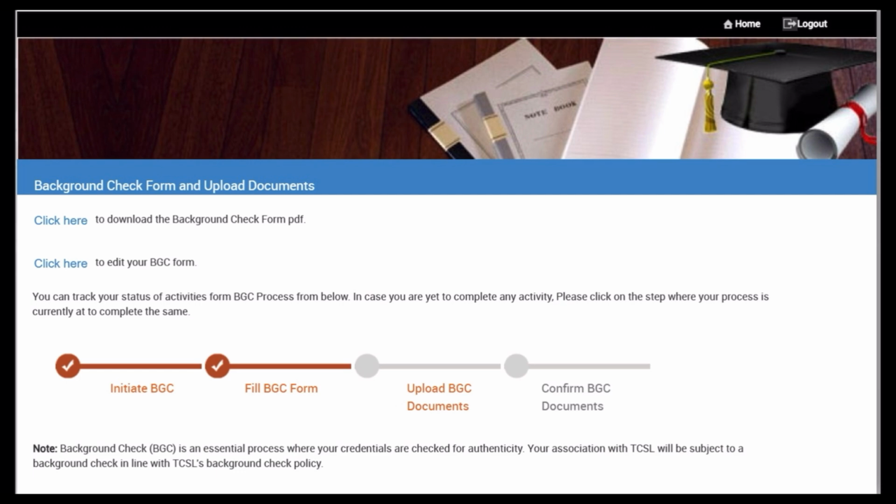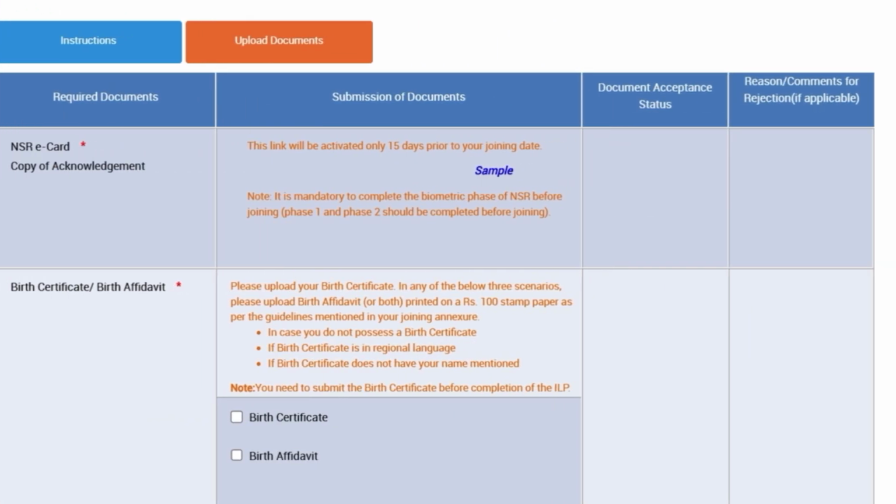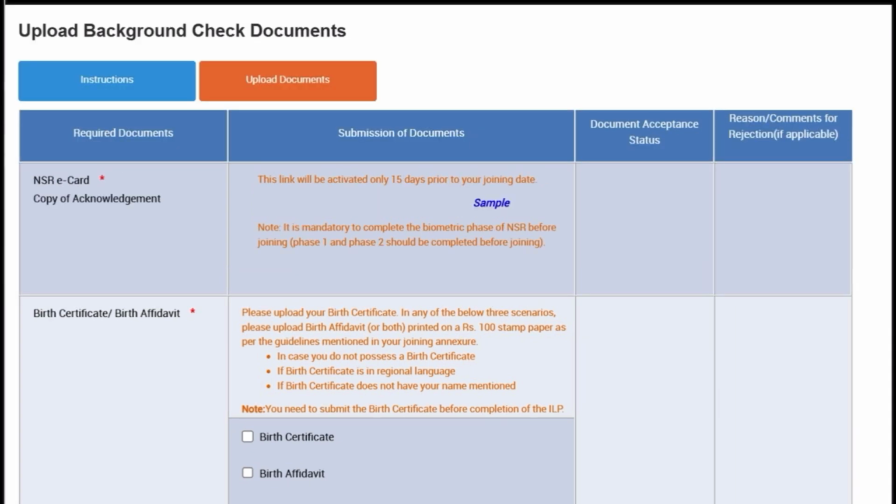Okay, now what you can do, you can upload all the necessary documents, which are basically your mark sheets and other stuff which we're going to discuss further. And meanwhile just save it, don't submit it right away once you upload all the documents, which includes your set 3 documents as well. Now here you need to click on upload BGC documents. It will redirect you to this page. Okay, so once you are redirected to this page, here first step you can see, right, NSR ecard, copy of acknowledgement.